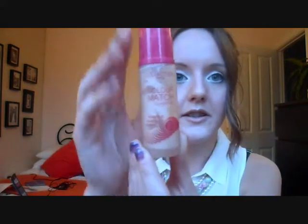So the next product I have to show you was in my March haul, and I have used so much of this. The bottle's looking a bit rank now as well because I have used it so much. And it's the Collection 2000 Colour Match Foundation. It's SPF 20 and I use shade Ivory, and it just looks like this.